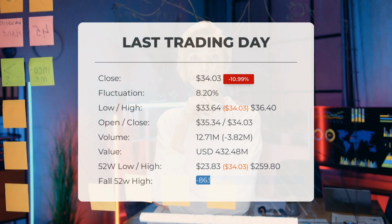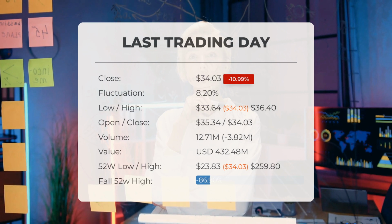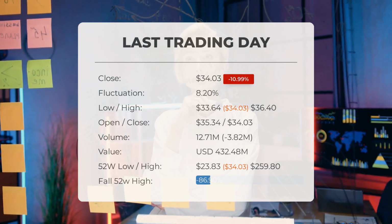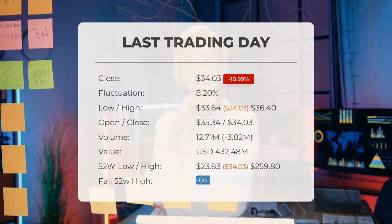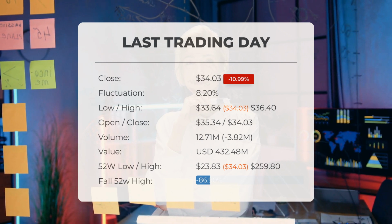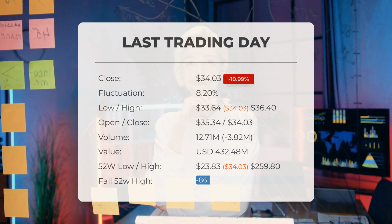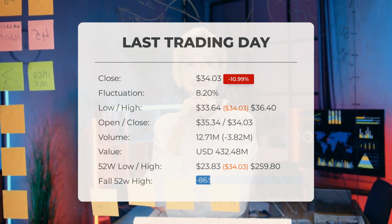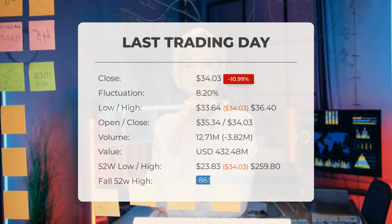In our latest update for BOIL, we have an important headline to share. BOIL ETF price experienced a significant drop of more than 10.99% on Wednesday, closing at $34.03. On the last trading day, which was Wednesday, January 10, 2024, the BOIL ETF price fell sharply by 10.99%, going from $38.23 to $34.03. Throughout the day, the ETF's price fluctuated by 8.2%, reaching a low of $33.64 and a high of $36.40.